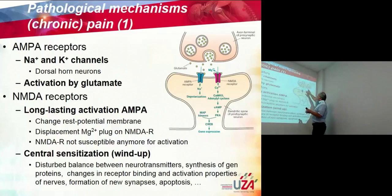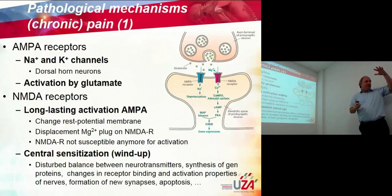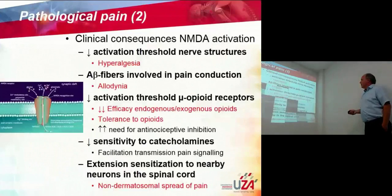And even if in the periphery, at the site of the injury, at the site of the surgical wound, the nociceptors calm down, the somatosensory signals will continue to develop here and will be transmitted to the central nervous system, and the patient will continue to feel pain. It's not by an injury, it's by the activation of the NMDA receptors.